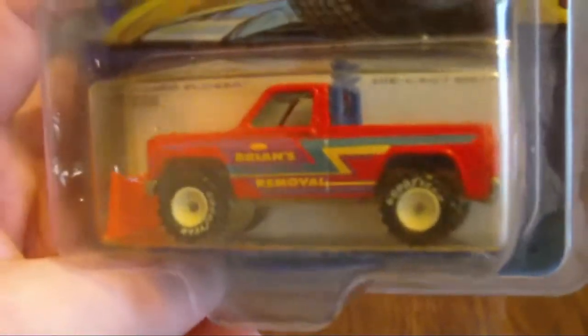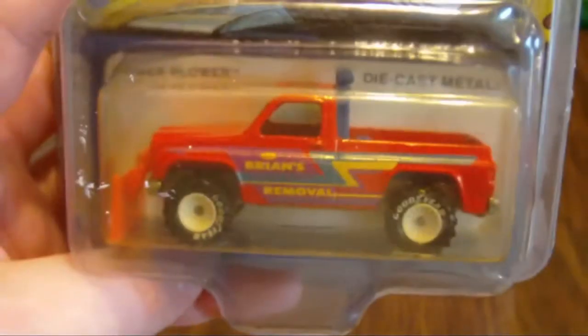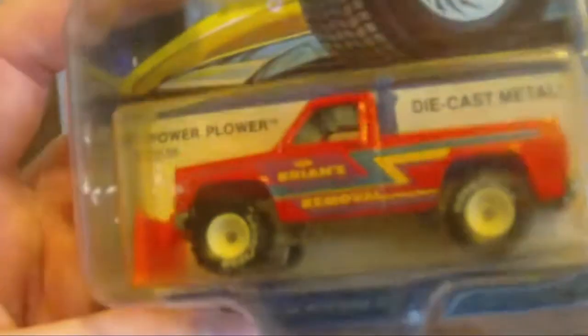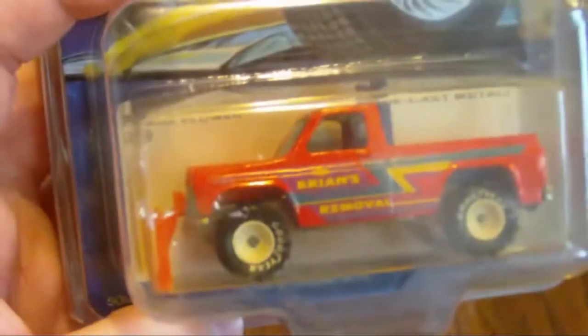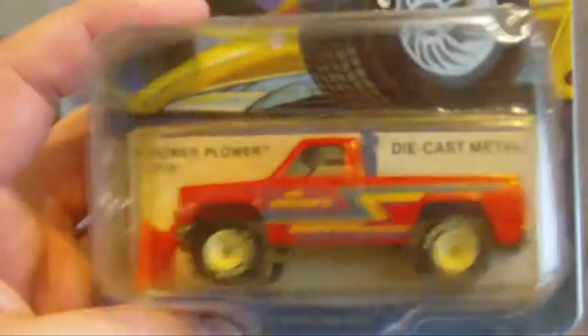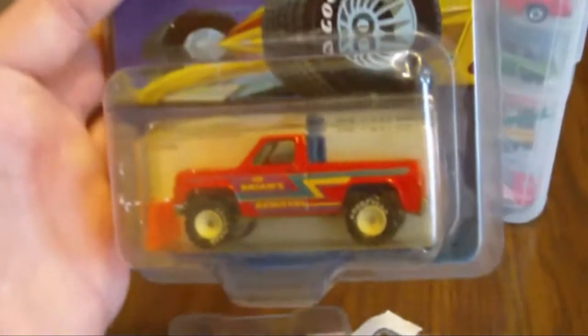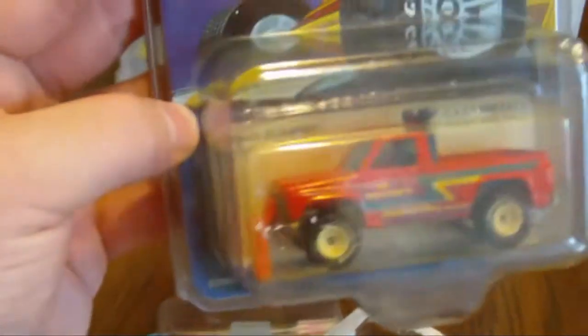I mean, how many of these could there be out there? This is a rare truck as it is, and it's mint on card. You open it, the value goes down considerably, and I just know that if I open this thing, I'm going to find a mint loose one for a decent price right afterwards, and I'm going to regret opening it. So you guys tell me what you think. Should I crack this sucker, or should I save it as is and keep it mint on card?